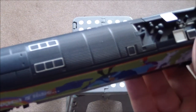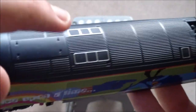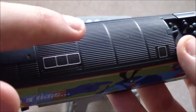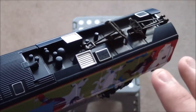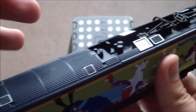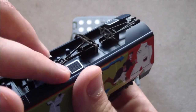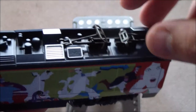The roof looks really nice. I mean, it is one moulded piece, but the fact that they've picked out what needs to be painted is really, really nice. So in that sense, the roof is really nice. It's not just a big lump of plastic left unpainted. They have actually gone to the effort and painted some little details.